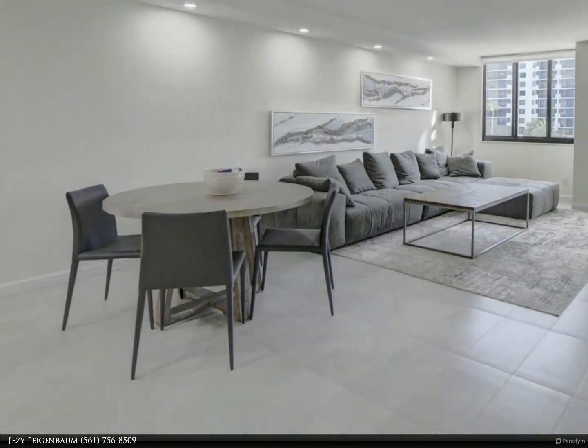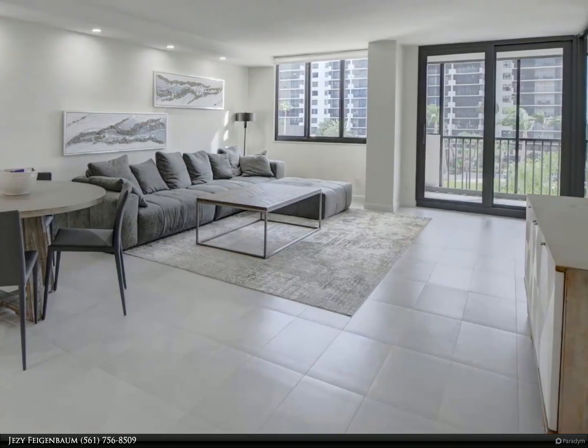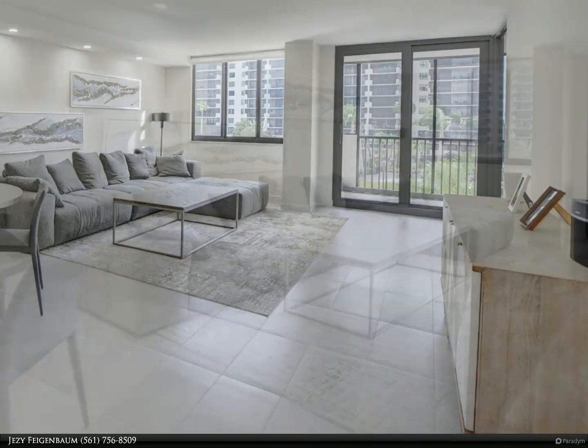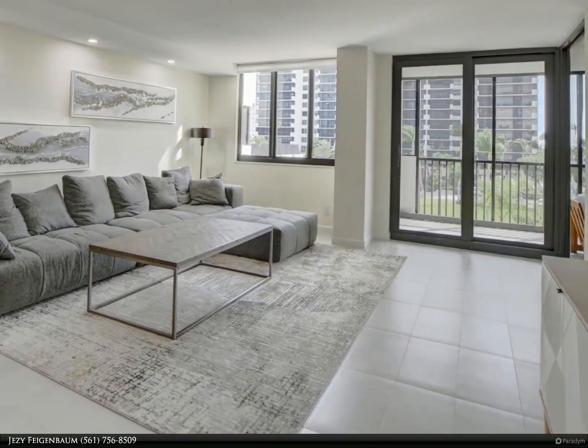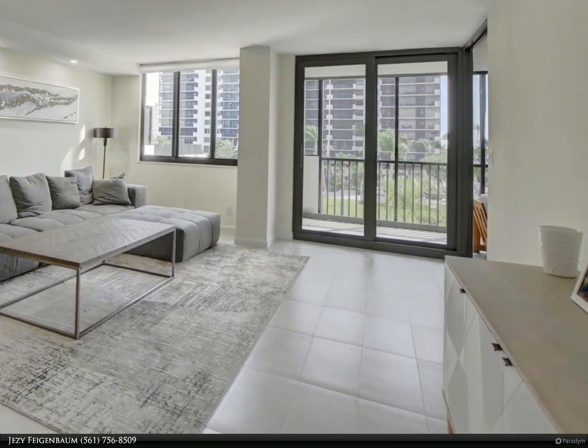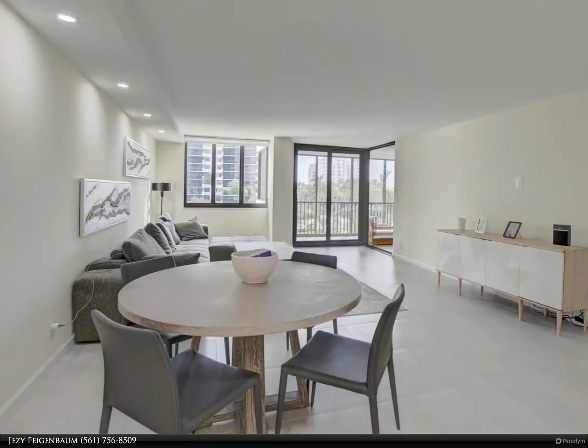Coronado is nestled between the ocean and the intracoastal. The location is definitely unbeatable. Highland Beach is one exclusive mile. You will find yourself between famous Boca Raton to the south and Delray Beach to the north. A man-gated community with its own private beach club!